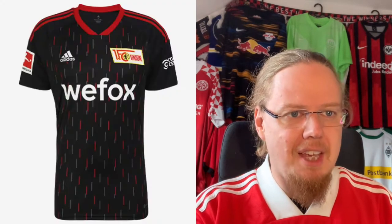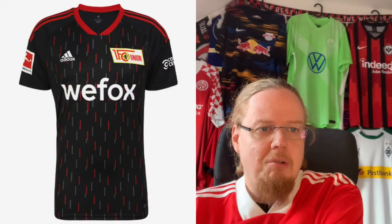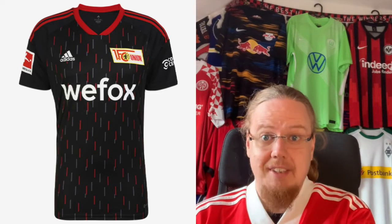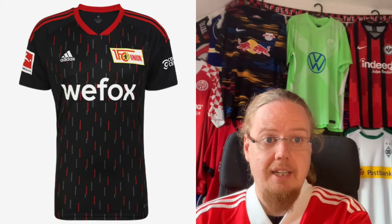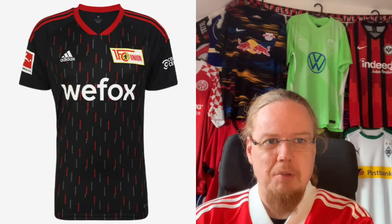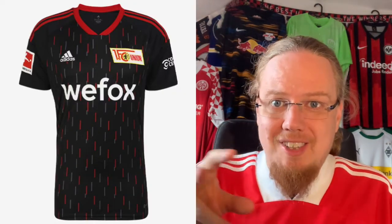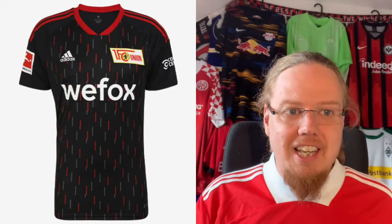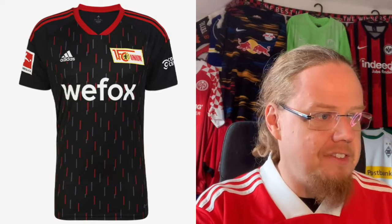4 stars. And then we have the third jersey, which I actually enjoy, and probably this is also a little bit on my list. Black with those specs. That is really an interesting jersey to look at. I like it almost better than the home jersey, but I'm gonna give it the same grade with 8 stars, because if it had some connection to the club or to the team or to the part of the city, it would be better. But I really like the idea behind this shirt, and so let's give this 8.